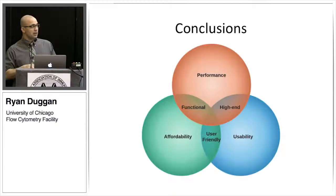But for many people, affordability really plays a key factor. And so you might have something that performs well and is pretty affordable, but is a little bit difficult to use. And it's probably functional at best. And I think kind of where the NovoCyte falls is in this category here. Usability, again, is key. Affordability is obviously going to be there. And it's kind of on this continuum, just knocking at the door of this middle piece here, where it's going to be able to hit that high performance that we're used to.